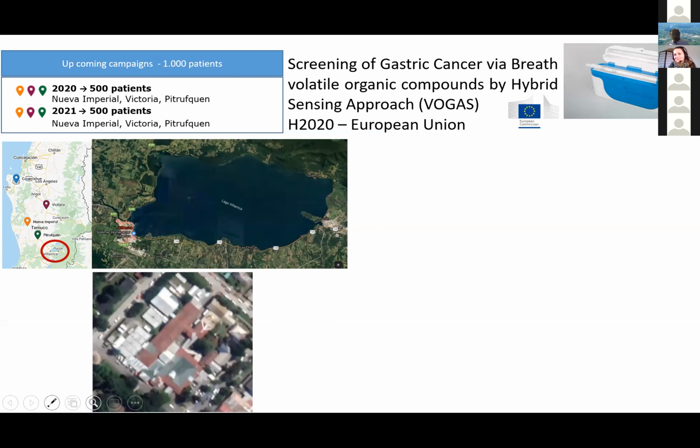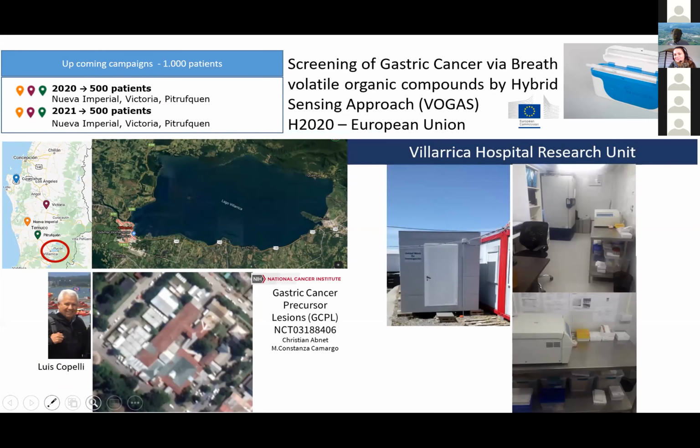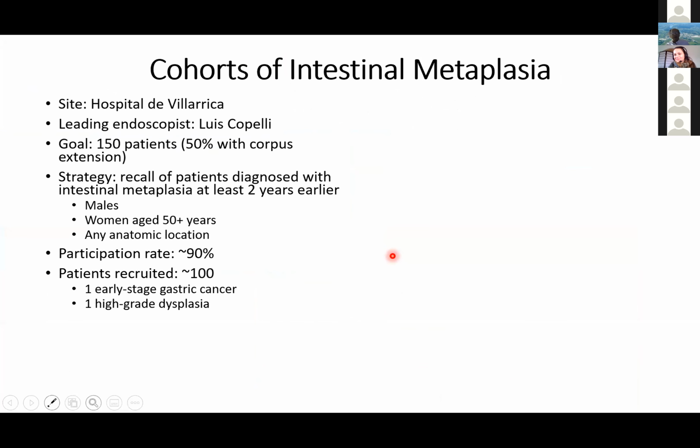There we have a city with a small hospital, not very modern, but with an endoscopy unit headed by Dr. Copelli, very active. So we created a research unit, a container, where we have the basics for our research. This hospital has been built based on containers. It is a usual practice to enhance the capacities. And there we have developed cohorts of intestinal metaplasia.